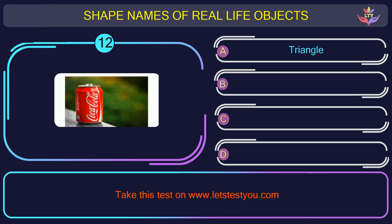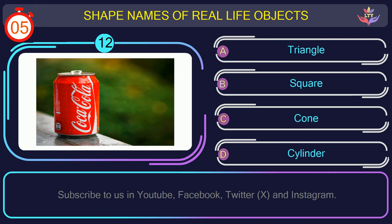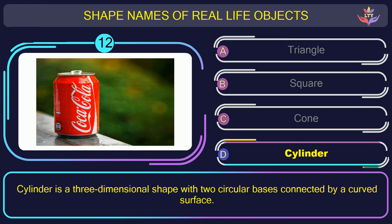Question number 12. Find the shape name of this object. The correct answer is option D. Cylinder. Cylinder is a three-dimensional shape with 2 circular bases connected by a curved surface.